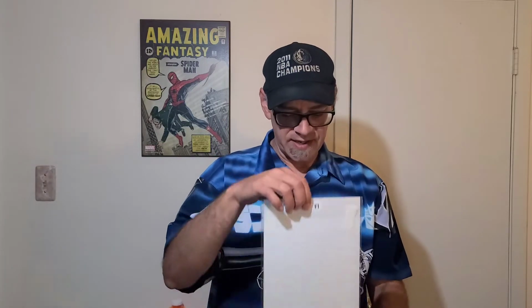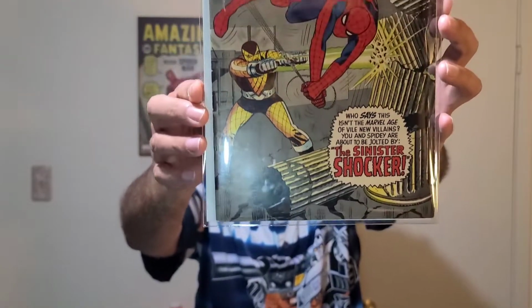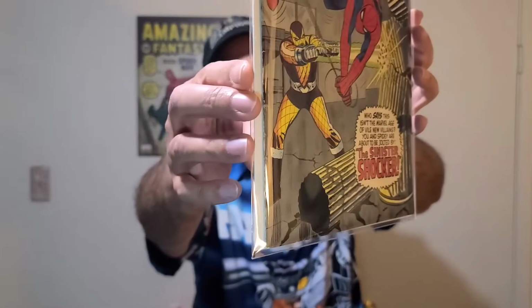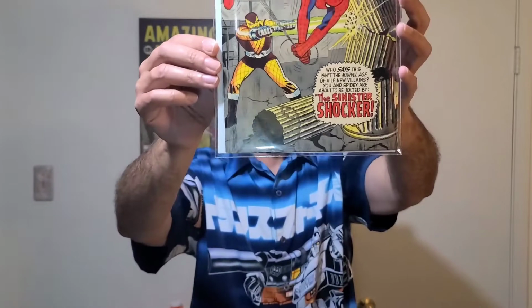Up next, we have a very nice copy of the first appearance of the Shocker. And this is Amazing Spider-Man number 46. Herman Schultz, the Shocker's first appearance. This is a very nice copy. I would say this is probably a 6, 6.5 maybe. Not a lot of wear to it at all. The spine is very nice. See, it's a very classic cover. This is the first appearance of Herman Schultz, the Shocker, and this is Amazing Spider-Man number 46.